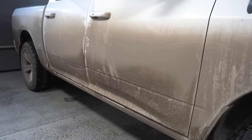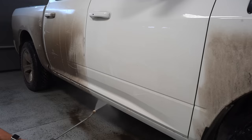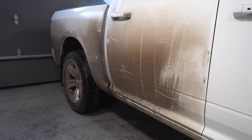All right, well getting to work with the pressure washer now, and I know I've mentioned it before, but pressure washing is definitely my favorite part of a detail because it offers such instant satisfaction and because, really, it's just fun. A vehicle like this can go from super dirty to looking super clean in just a matter of minutes, so it's very enjoyable to see.